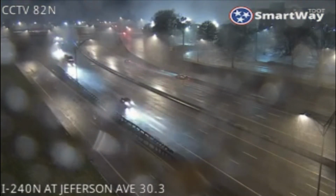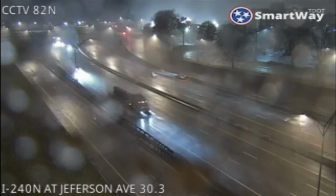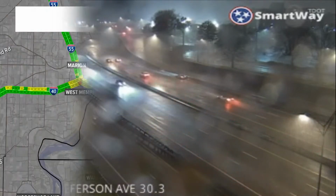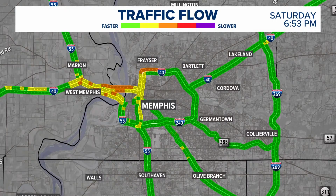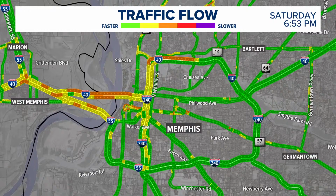We're not seeing too much in the way of... if we could pull up Max 3, we've got a little bit of an indication of where we've seen that heavy rainfall. If we can switch over to Max 3, there we are. This is our traffic flow. So you can see that we've got some heavier traffic along the west side of I-240 there. That goes right by downtown.